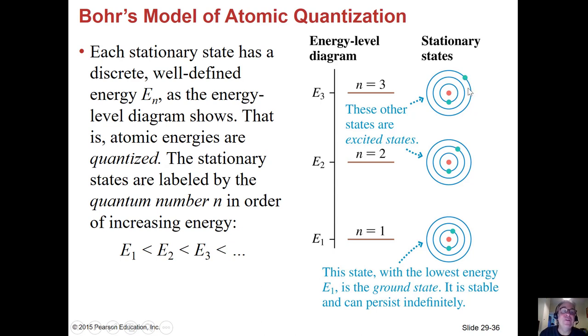So each stationary state has a discrete, so only one allowed, well-defined energy, and the energy level diagram is associated with that. Okay, and we could number these by something called quantum numbers. So n is equal to 1 means ground state. This is an excited state. This is an even more excited state. How do they get these excited states? Grab a hold of a photon, go up in energy. When they transition back down, they would emit a photon.